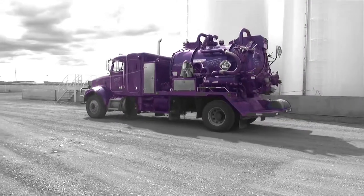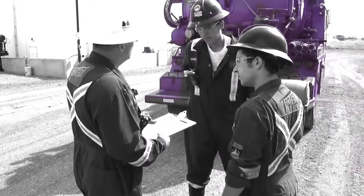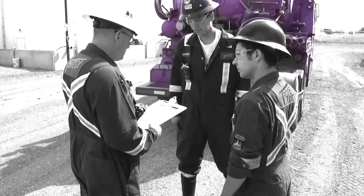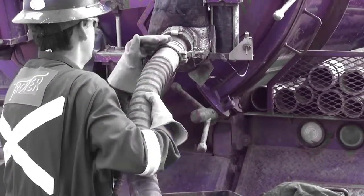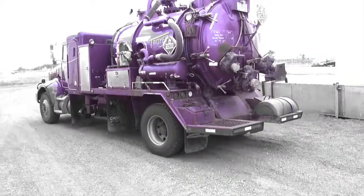We have a fleet of approximately 80 trucks spread over 5 bases. We transport fluids, both new manufactured products out to the oil and gas industry, as well as pick up waste from the oil and gas industry and bring to disposals. Troyer Ventures was looking for a solution to increase the size of our fleet, but not have to increase proportionally the size of our administration staff.